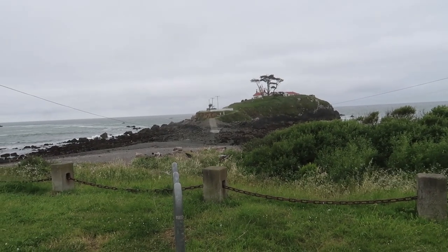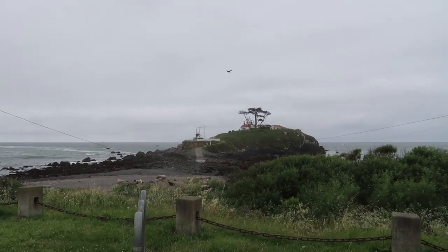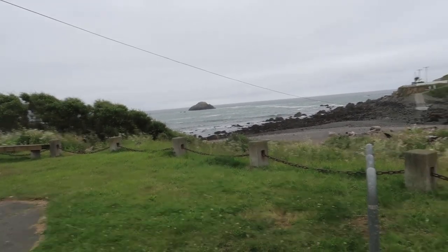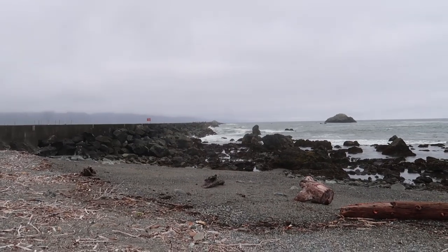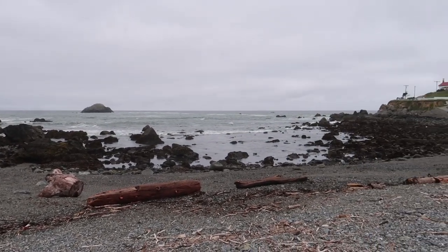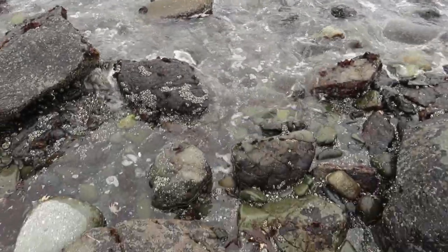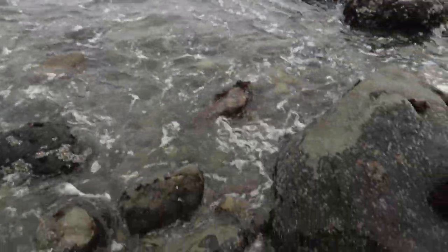So straight ahead, that is the Battery Point Lighthouse. It is currently closed, so there's no tours or anything going on, so we weren't able to go over there. But this here is the Pacific Ocean. Let's get down and play in the sand. And this is the Pacific Ocean. It's a little windy, a little chilly, but it is beautiful. The wave made it almost all the way in, but this is the Pacific Ocean! And it's in. Really cool.